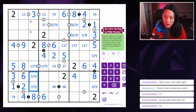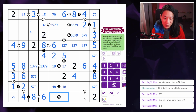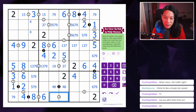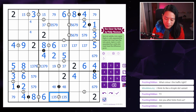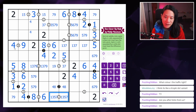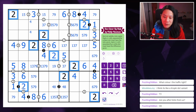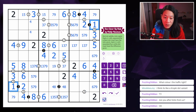So I've got 5, 7, and 9 here. So that's another 7 and 9, which means these can't have 7 and 9s. So 2, 4, 8. So 1, 3, 5, 7 are the only things that are possible now. These are the only numbers possible here. I don't think that means anything though. So 1, 5, 3, 7. Come on. Okay, all the 2s are done. So no point in looking at those.